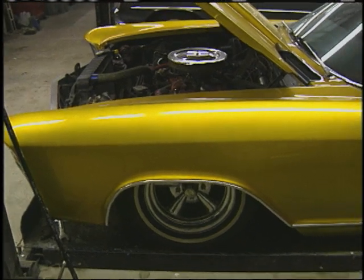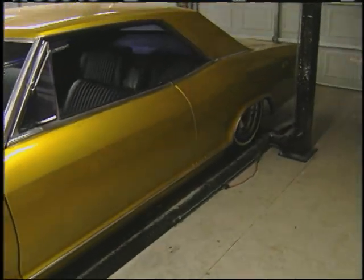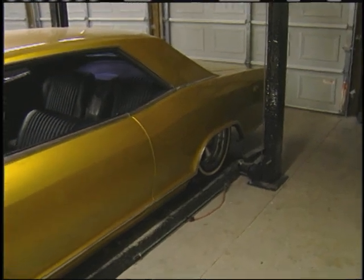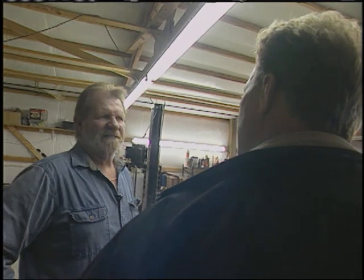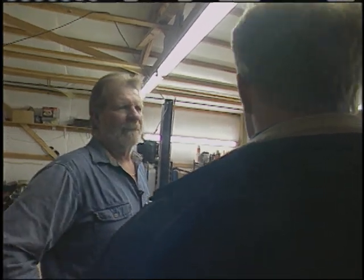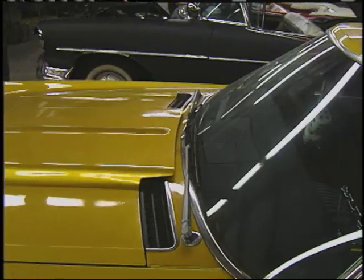So I've had it about 4 years. And I painted it about 3 years ago here, and I put new upholstery in it, and it's on airbags, and it's just been sound. It's just part of the family here. Now, what year is this model? It's a 65. Now, one thing I know about 65, they didn't come with a hood scoop like this.